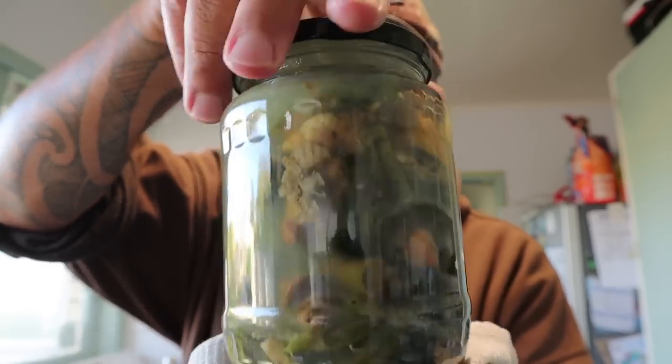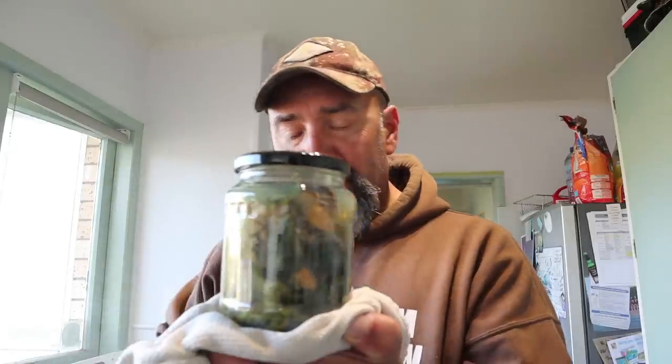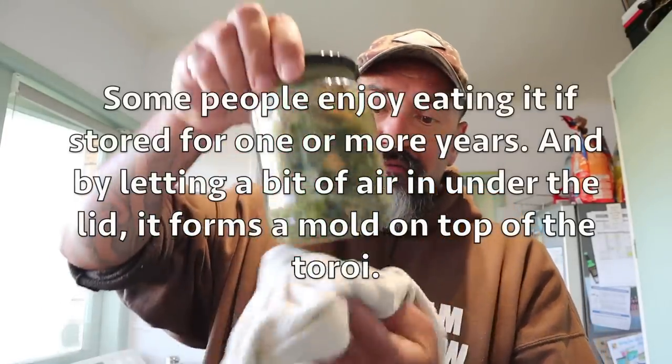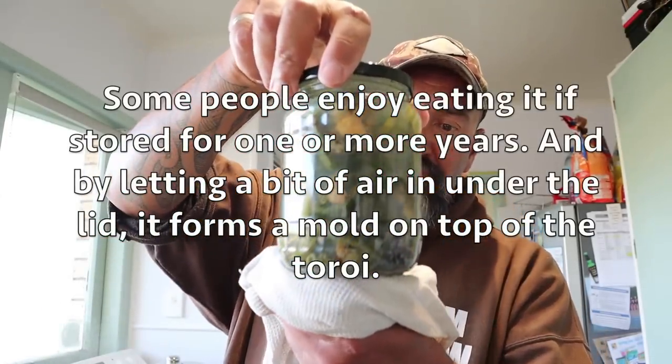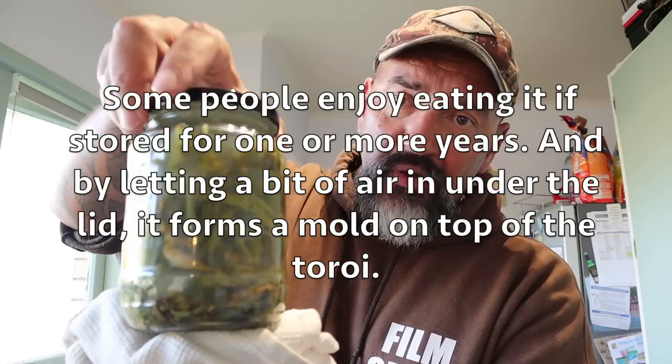Stop here for you, right where the mussels are. Tastes way better cooled down. Actually tastes way better if you leave it for a few days, if you can last that long. A few days or a week, a couple of weeks, and that will taste really nice. Get all those juices infused into the pikopiko. Man, that is some special kai right there.